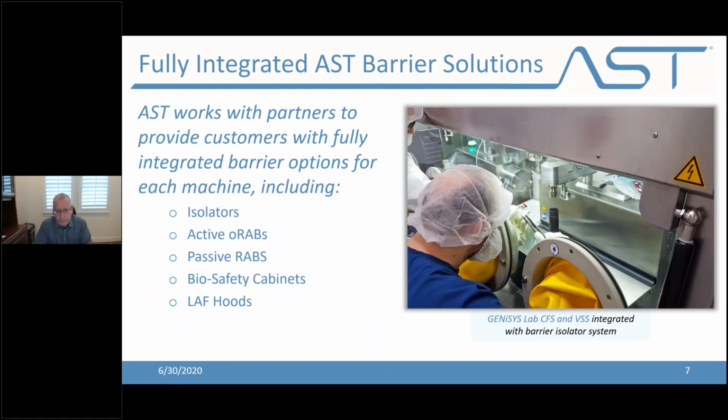We also offer a fully integrated barrier solution through a number of partners that we work with, to provide a customized and fully integrated solution. Each of our lines can be incorporated inside of isolators or active RABs or passive RABs. And then our lab units can also be incorporated into a biosafety cabinet, as we show on the right-hand side here, or put under LAF hoods.